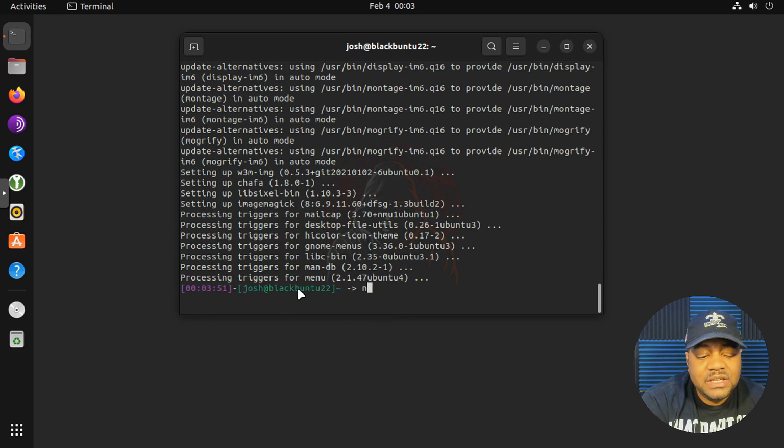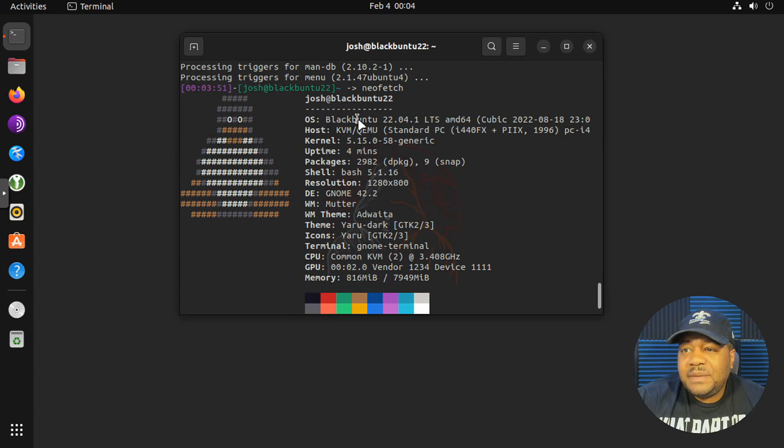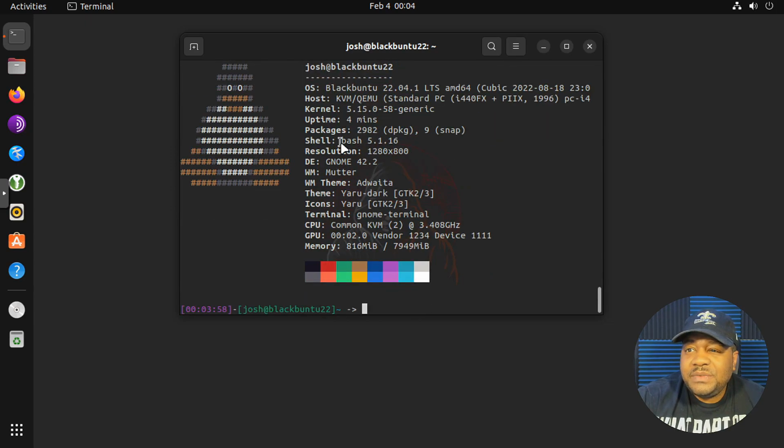Yeah, here we go. So NeoFetch, and let's tab that out, press enter, boom. As you can see, BlackBuntu 22.04. What we got on here? So it's using Bash for the shell, GNOME desktop, GNOME 42.